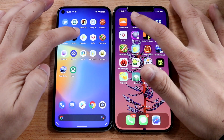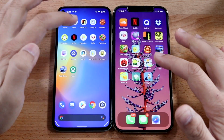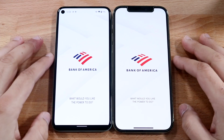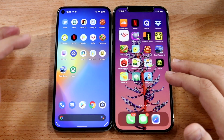We do Netflix, 3, 2, 1. And Pixel 5 actually faster there. iPhone 12 Pro shortly behind it. Let's do Bank of America, 3, 2, 1. And I think app loading is probably faster on the iPhone 12 Pro, at least smoother, even though the Pixel 5 is still doing a really good job.